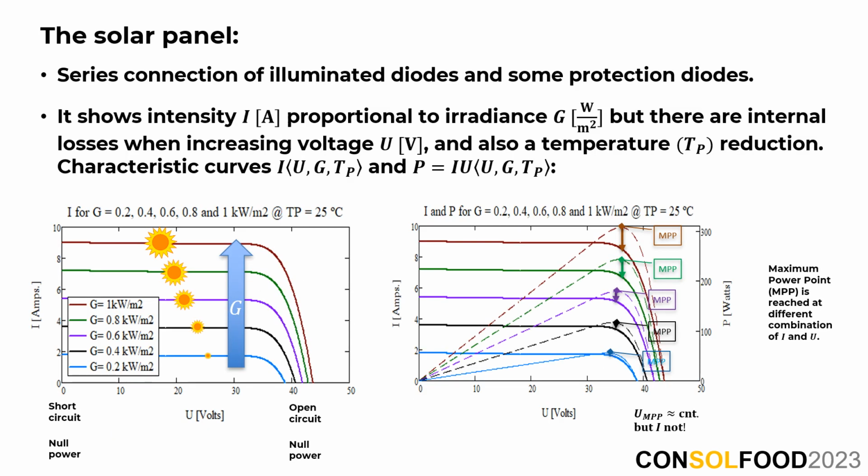Let me explain the two parts of our proposal. The first part is the solar panel. It is formed by a connection in series of illuminated diodes and some protection diodes. This is what you buy when you buy a panel. It shows an intensity that is proportional to irradiance, but there are internal losses when increasing the voltage and temperature. There is a reduction also.